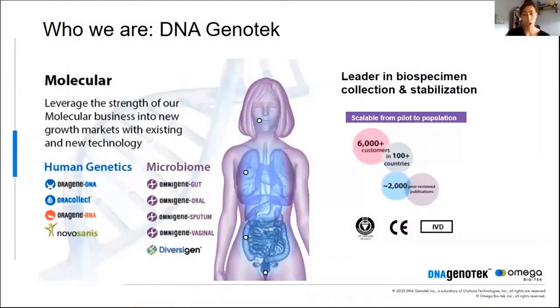To start us off, I wanted to provide some background information. DNA Genotek is a biotech company located in Ottawa, Canada, who has pioneered the medical device industry of biospecimen self-collection and stabilization. First in the human genomics market, and more recently on the microbiome side. We've built a broad portfolio of intellectual property around device design for optimal user experience, as well as reagents for the stabilization of nucleic acids.